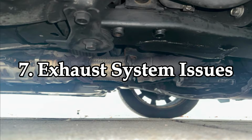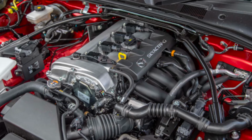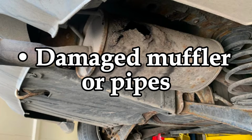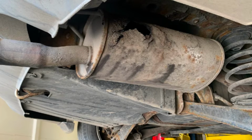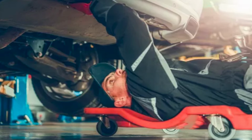Seven, exhaust system issues. A compromised exhaust system can cause vibrations and increased noise. Symptoms: increased engine noise and vibrations felt through the floorboard. Potential causes: loose exhaust components. Hangers or clamps may deteriorate over time. Damaged muffler or pipes: rust or impact damage can create holes. Solution: inspect the entire exhaust system for damage. Tighten loose components and replace damaged parts as necessary.